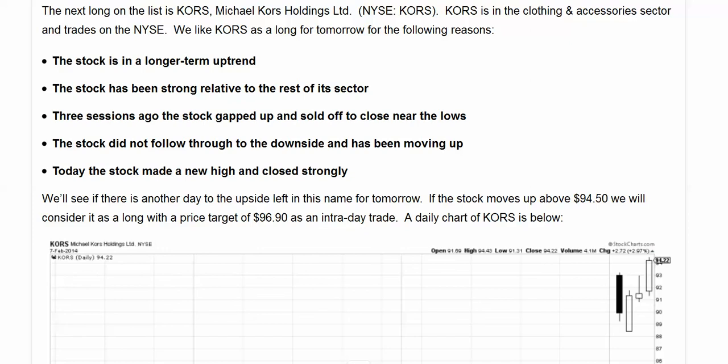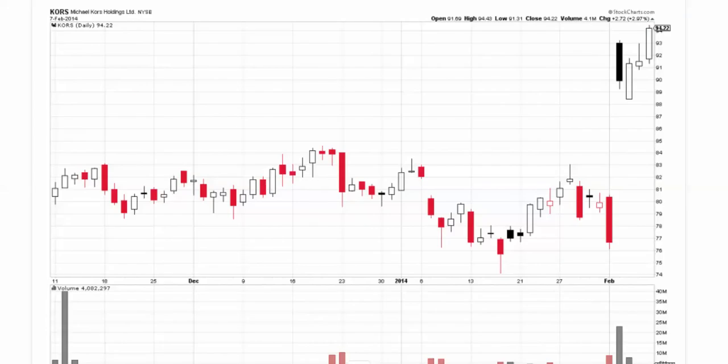We'll see if this stock can catch another day to the upside as the market opens on Monday, and if it does surge past $94.50, we'll consider going long on it with an intraday price target of $96.90. Here's the daily chart of KORS.